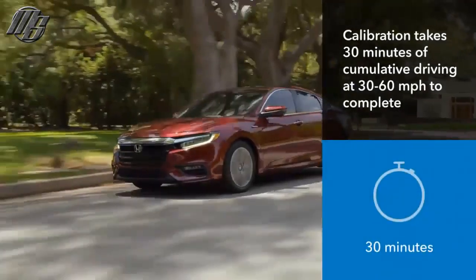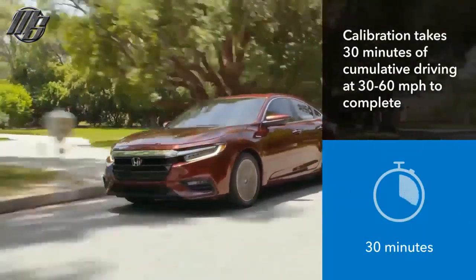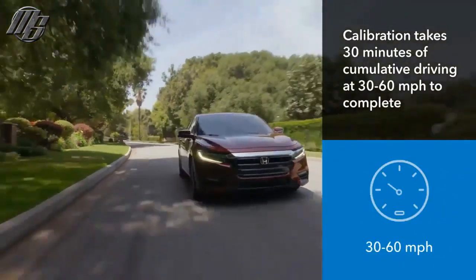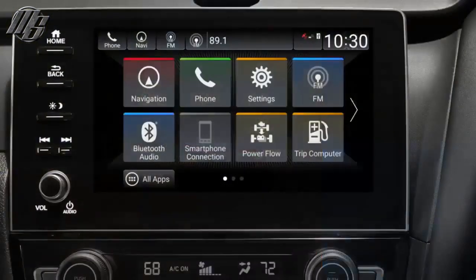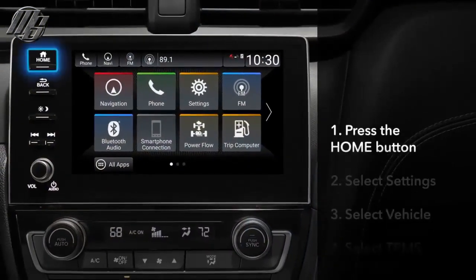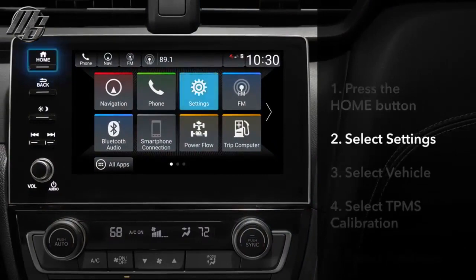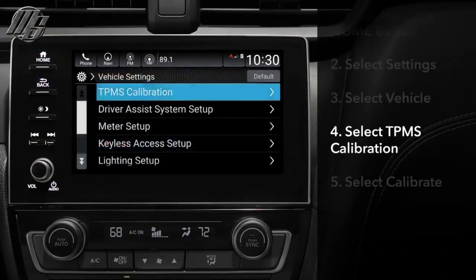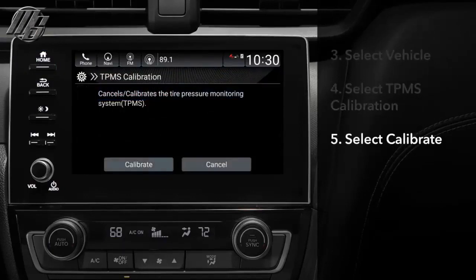Note that after initiating the calibration process, it will take about 30 minutes of cumulative driving at speeds between 30 and 60 miles per hour to be completed. On vehicles with a display audio, start by pressing the Home button. Then touch Settings. Touch Vehicle next, and then TPMS Calibration. And finally, touch Calibrate.